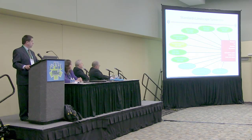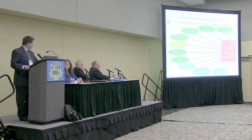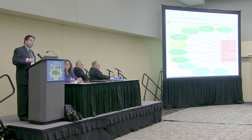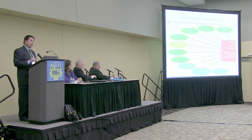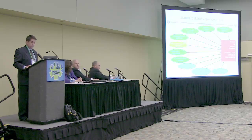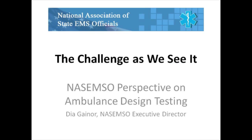And that's part of this whole puzzle too, is the state level and the adoption level. We're going to eventually turn it back to Dia, and she's going to talk about standards and adoption. But we're all working in the same direction to get these safer products to you. With that, that's my last little slide. I am going to turn it over to Dia Gaynor to come back up and tell us how the state's going to fix this problem.